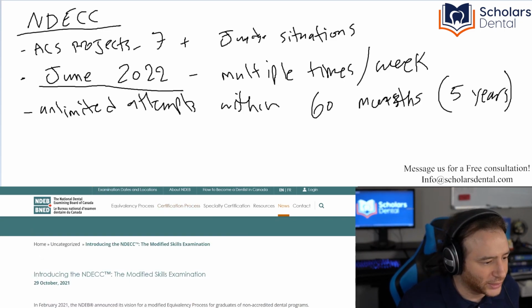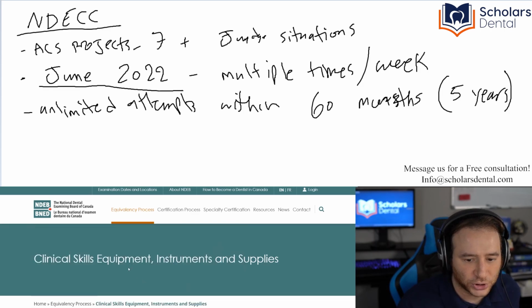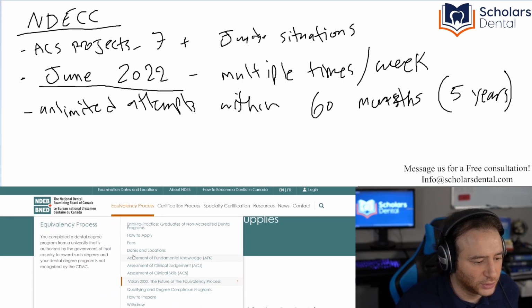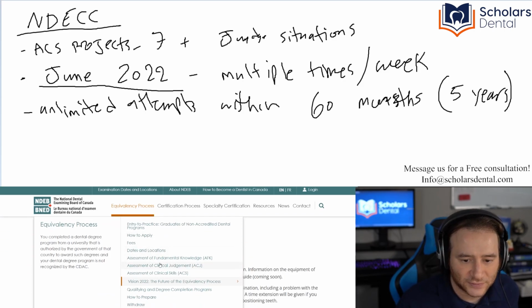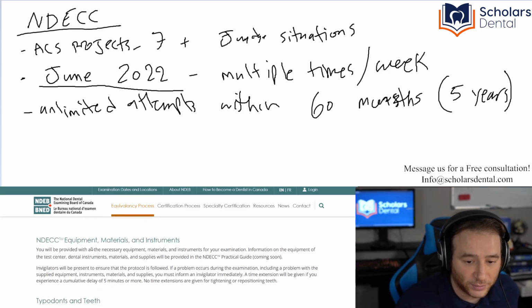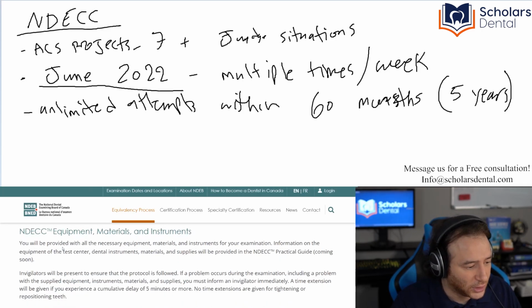Now, there's another link that you could find also on the website under equivalency process, and if you go to the Vision 2022, right? Well, it's not working there, but you have to go down to where it says Vision 2022, and you can see that arrow expanding. Here's where they talk about the equipment. Okay, this is also big news here.